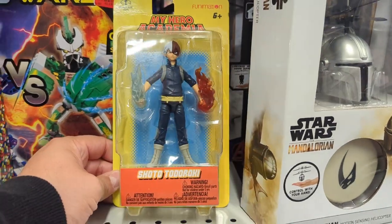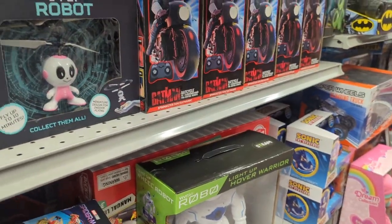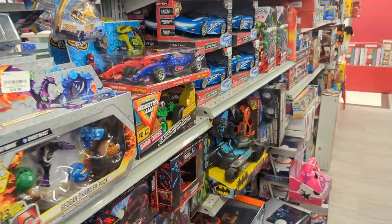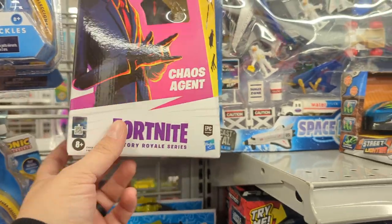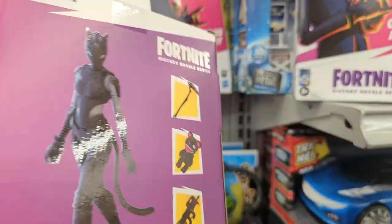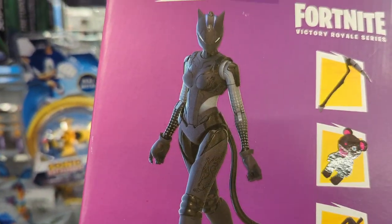We got My Hero Academia, $8. Still have the Aang, and yeah, actually not really that much has changed since the last time I was here. I mean, this is definitely new. Surprised they still have that Fiend. Oh yeah, the Fortnite characters. I think someone bought the one I wanted to grab. Look at that, $10. Chaos Agent. And Lynx. I don't know, it's kind of tempting to buy. Look at that Black Panther Shuri.